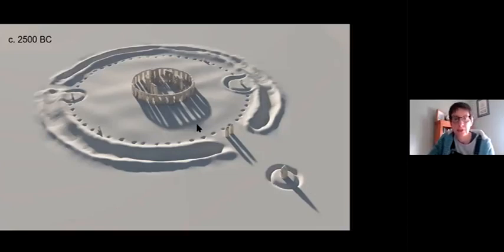And at this stage, the bluestones are also brought to the site from the Preseli Hills in southwest Wales and are set up in a double arc. Not very easy to see on this image, I realise, but a double arc of small bluestones are set up just here on this side of the monument.